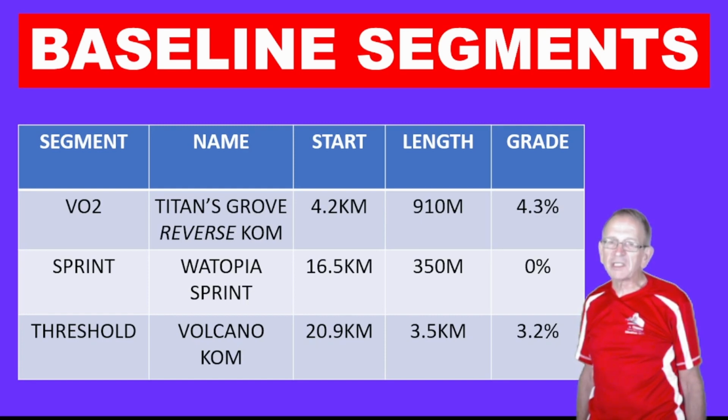And finally, there'll be the Volcano KOM. It starts at 20.9 kilometers. It's 3.5 kilometers long, and the average gradient is 3.2%. Just keep in mind that while the Volcano KOM averages 3.2%, it's not a steady grade all the way up. The gradient fluctuates quite a bit.